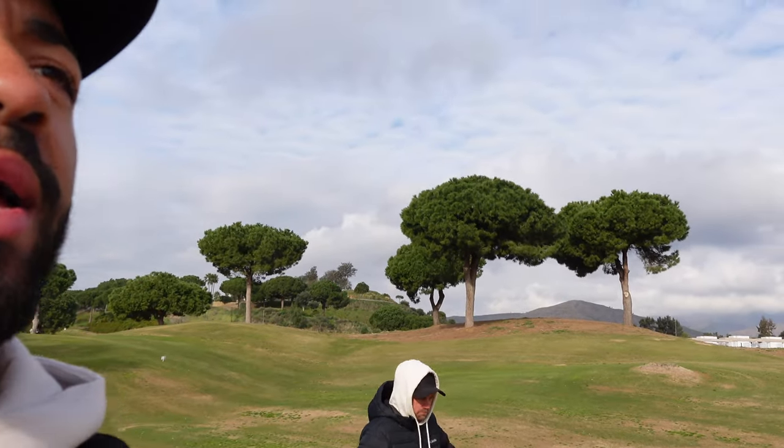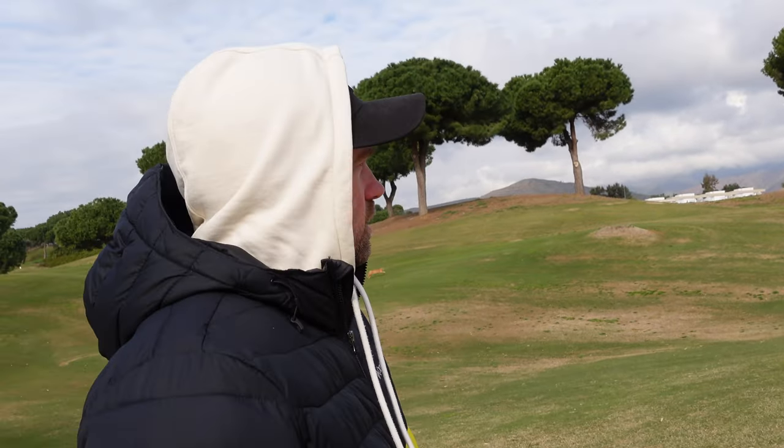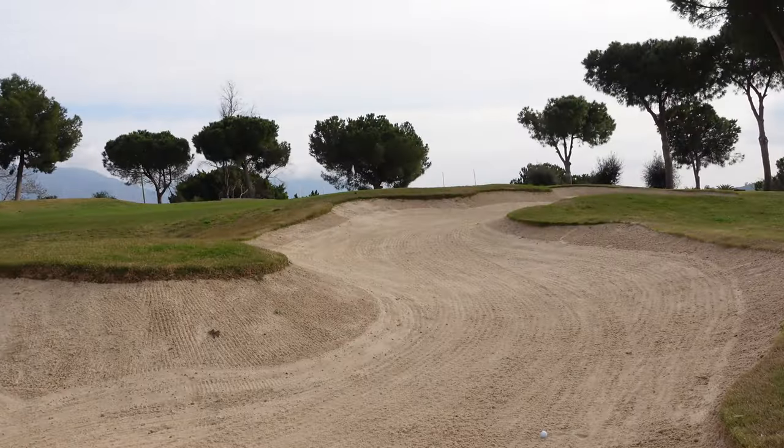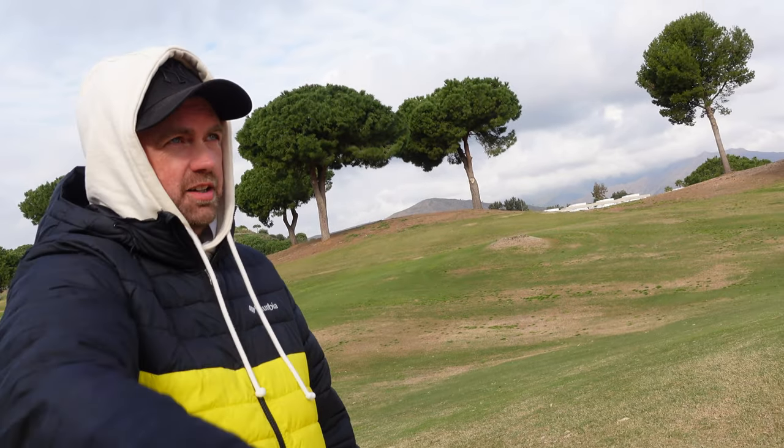For the next one here, we're going to try and capture almost like a long bunker shot with the drone. We've got Martin and Darren here. Martin, how would this one be best put together with a drone, do you think? Well, it's quite a big bunker, isn't it? So what we're going to do is go quite low to this. Get the ball in and follow the contours of the bunker.